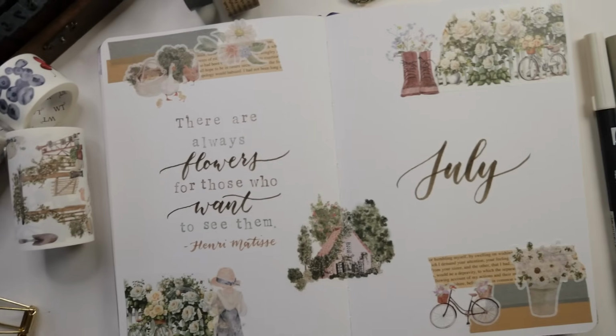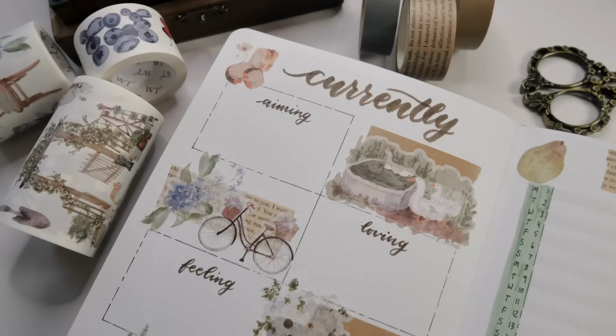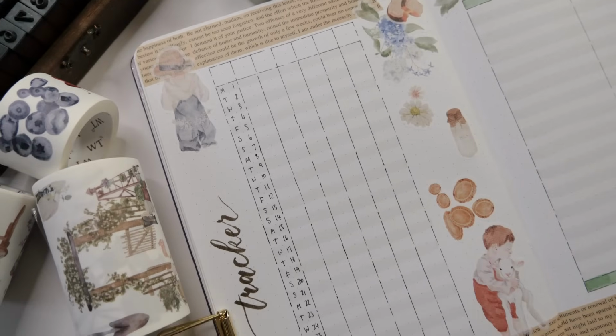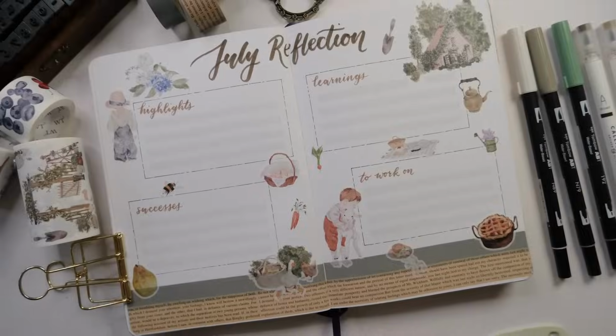Welcome to the very first monthly setup in the new mystery journal. July is this beautiful, rustic cottagecore dream. It has muted colours and farmyard animals, and it also has some pages that I've never included in a bullet journal before. I'm so excited to get started.